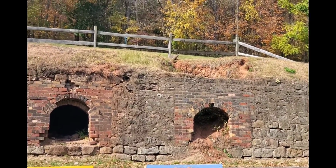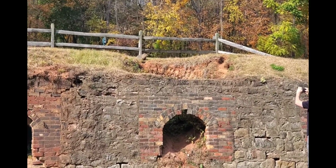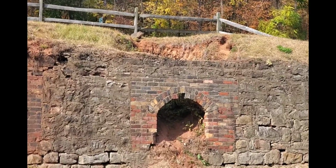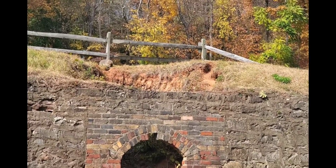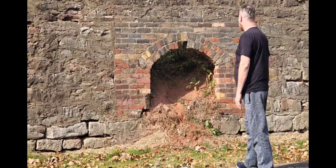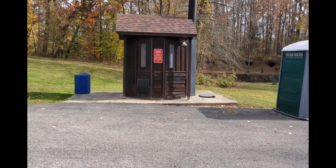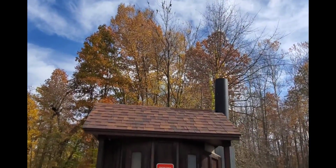See a little groundhog. Oh, look, Terry's getting close to him. You guys see him right up there? Right where my finger is, right there. Oh, how cute. Oh, I scared him. Oh, sorry. All right. Look at this little log cabin thingy. Pretty cool, huh?